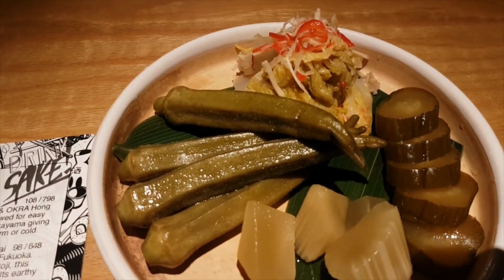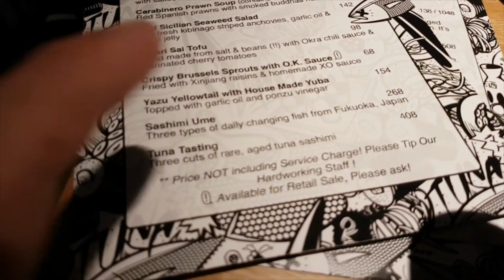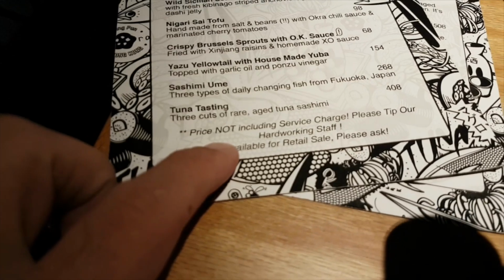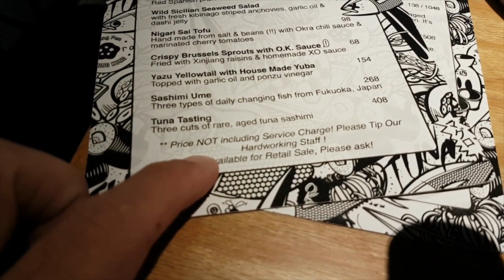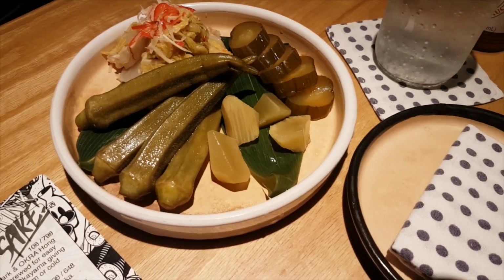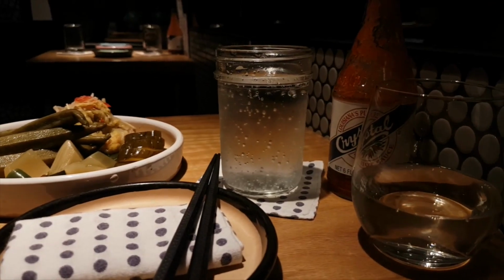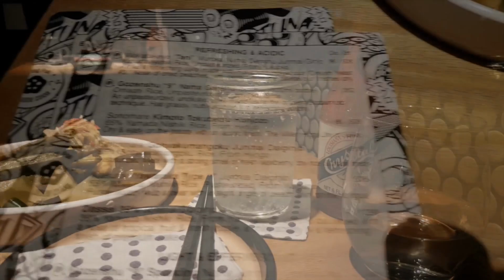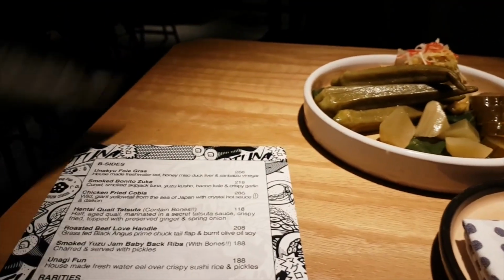Okay, so taking a look at the dish, it's all simply plated and described. I quite liked it, and I have to say they write it on the menu there. It's true, the staff are hardworking, some of the best service I've had in Hong Kong. So this is the tani with a green apple yeast. There you go. The pickles are really nice and fresh.